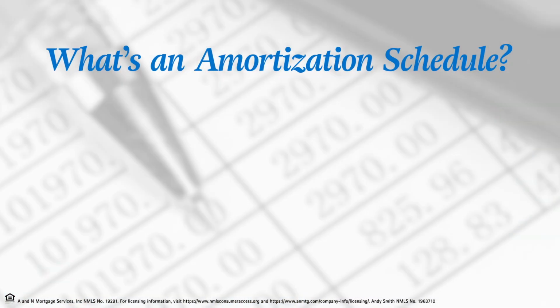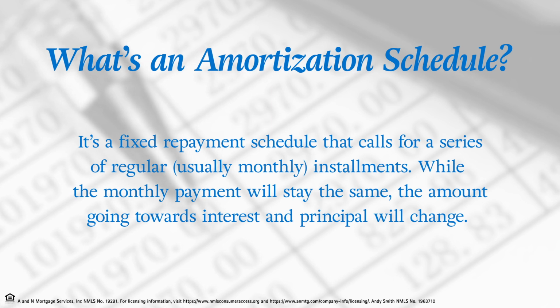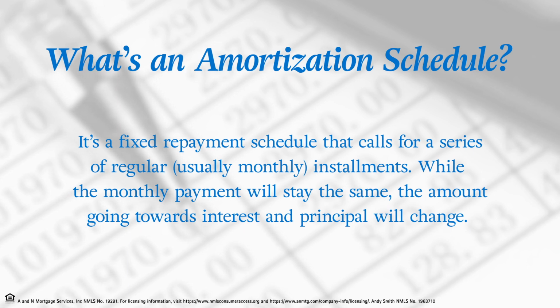So if we think about an amortization schedule, generally a fixed rate mortgage is either 15 or 30 years. The payment that you make each month actually remains the same, but the balance within that changes. When you start paying, you will pay slightly more interest up front and slightly less of your principal balance, and that rebalances every month throughout your mortgage. So the lower the interest rate, the less interest you're paying, therefore the lower your monthly payment's going to be.